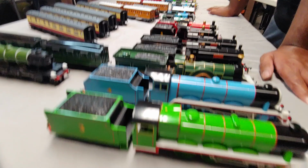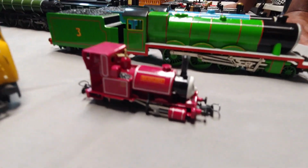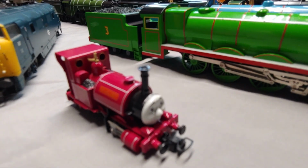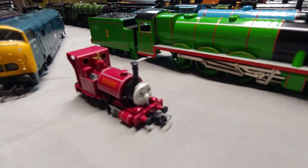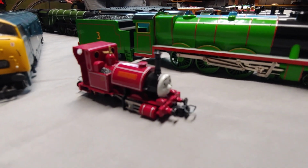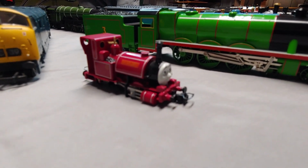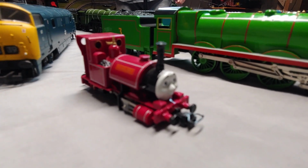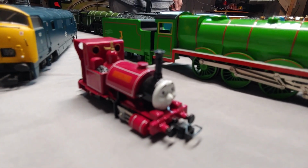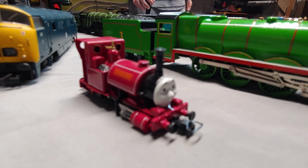So how come this little guy is so short? Well, it's because he runs on his own railway called the Skarloey Railway. He's an HOn3, meaning he runs on N-scale track. And he's narrow gauge. Yes, a narrow gauge engine.